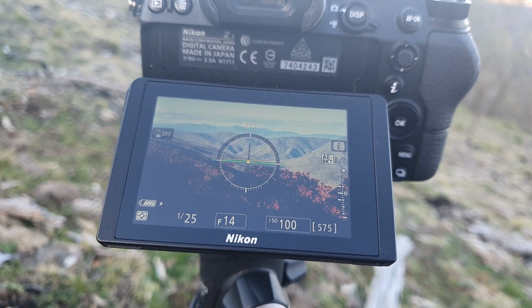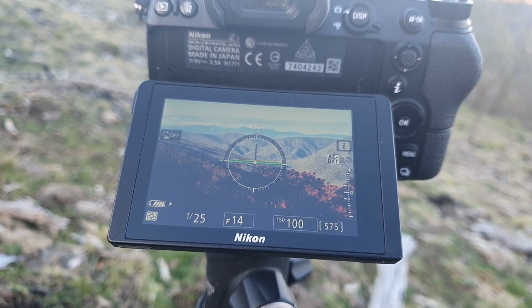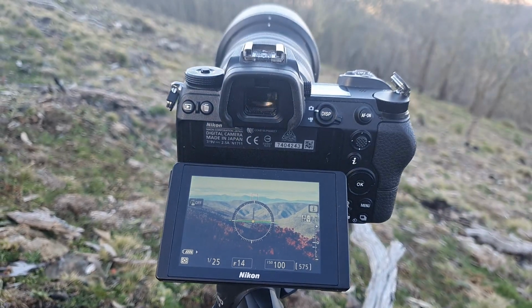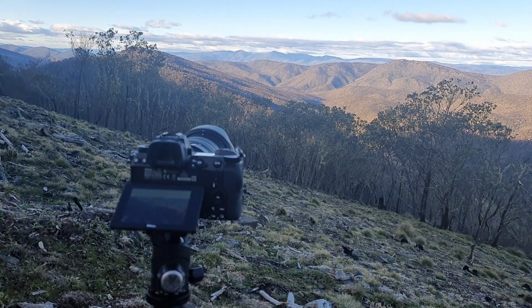Alright, so it's about quarter past four and the sun's well and truly starting to set now. So I'm all set up here and I've got the same composition I had beforehand. Using what I think is actually Tidbinbilla as the background, this valley as the midground, and the foreground regrowth trees as the foreground. So yeah, I think it should be a pretty good shot. Seems like it's going to be a pretty nice sunset.